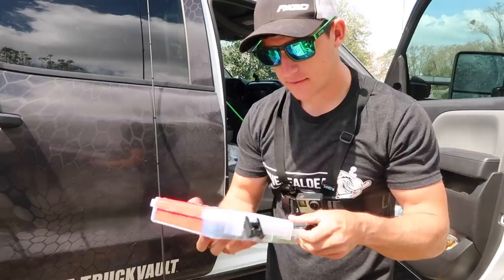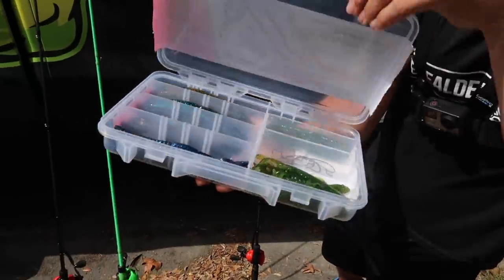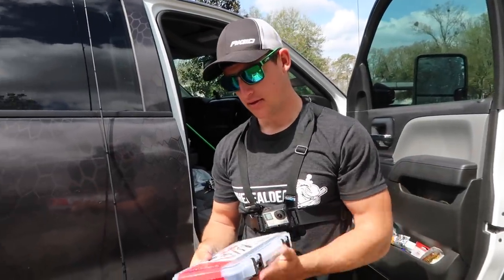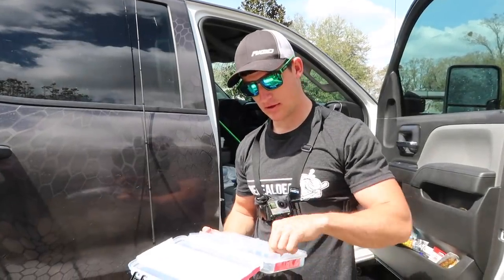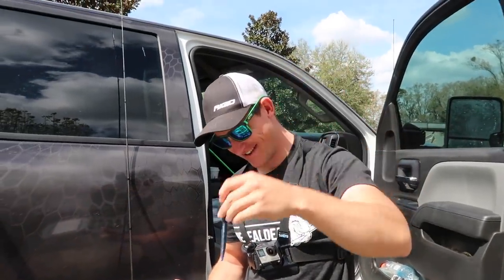All right, boys, we got our little $10 tackle box right here with all our little assorted lures. But guess what? We're going to start off with just a Senko, a really basic, little wide boy bait that I think we could go pop a fish on real quick. So, little Senko right there, that's what we're using.